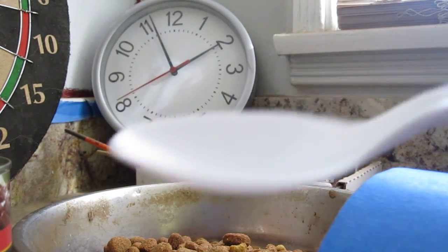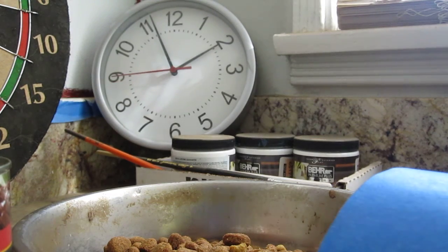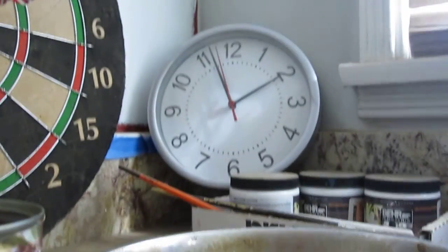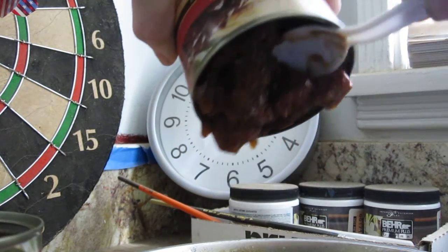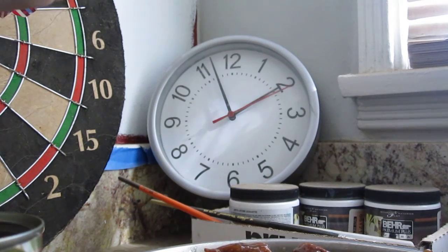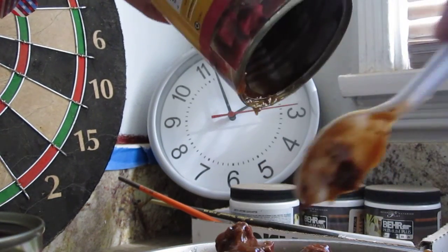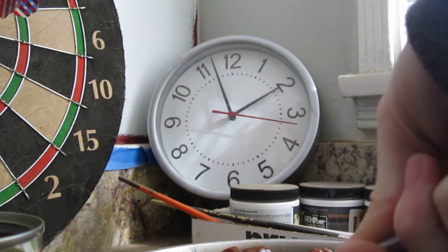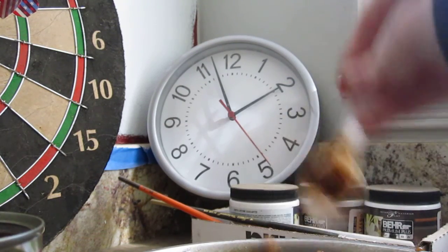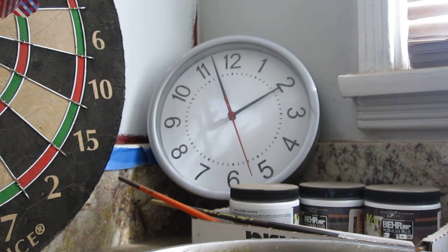Most people don't use plastic spoons, but I'm using a plastic spoon, which is very simple to do. All you gotta do is scoop it out with the plastic spoon. So, yeah, I'll do that. I'll do this one. Dude, yummy. And then you mix it. You gotta mix it. Right, I'm gonna go ahead and finish off the other bowls.